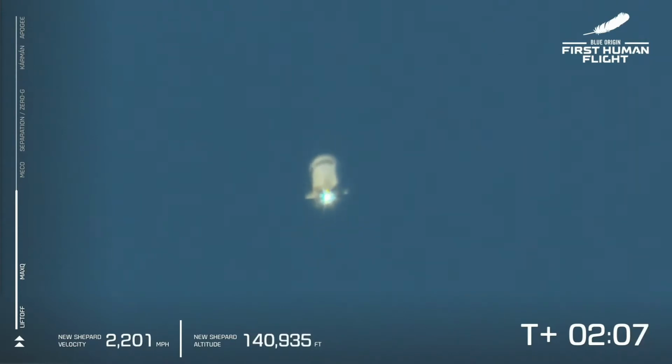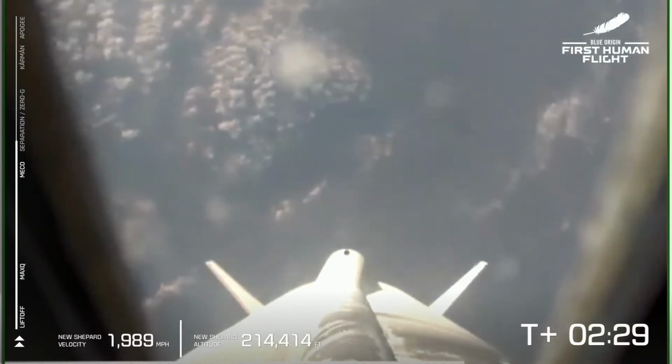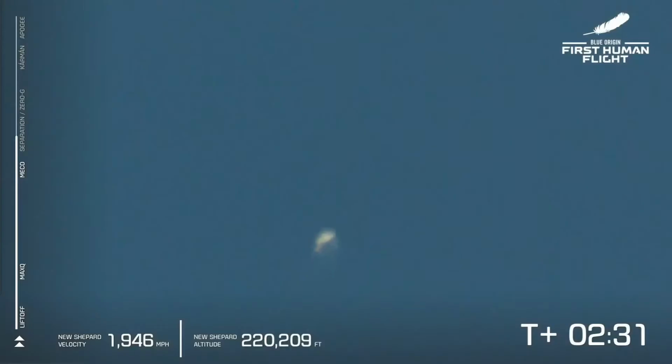All right, coming up here on MECO, main engine cutoff, that will be followed shortly by separation. And at that point, after separation, we're gonna let the astronauts unbuckle and take in the freedoms of zero G. There is MECO, main engine cutoff. A beautiful shot down the New Shepard rocket. Look at that view. Unreal.